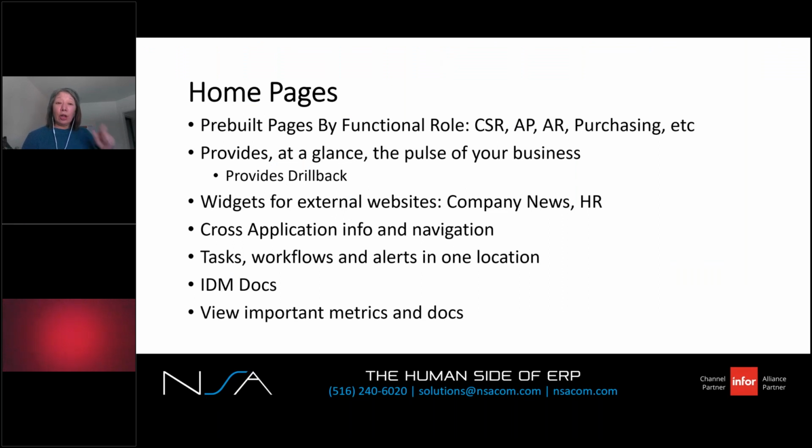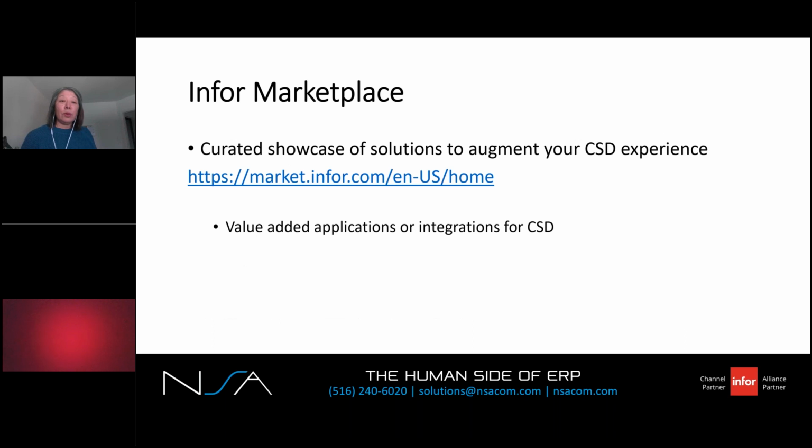Last thing on the topic of the new tech that I wanted to talk about is really not specifically new technology for CloudSuite, but it is something new to our market space. That is the Infor Marketplace. So Infor Marketplace is actually a showcase of various add-ons, integrations, and tool sets that are made available to the CloudSuite Distribution users. Let me click over to that page to give you a quick view of what that looks like.